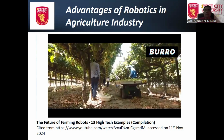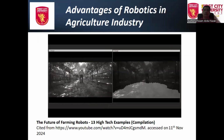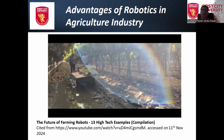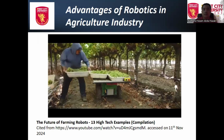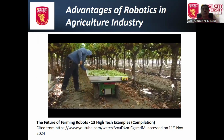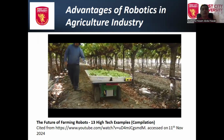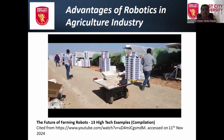The $10,000 Burrow robot helps farm workers by transporting equipment and crops around the field. It allows farms to pick and pack up to 30% more. The robot can carry up to 500 pounds or 225 kilograms. It uses computer vision and high-precision GPS to follow workers around the field or move crops from the field to truck autonomously.